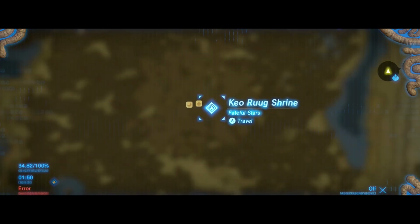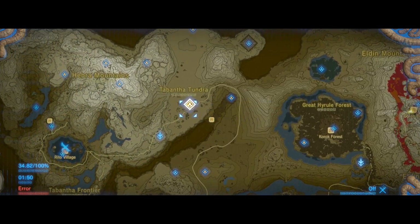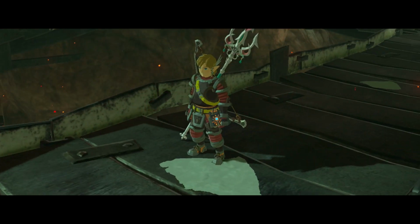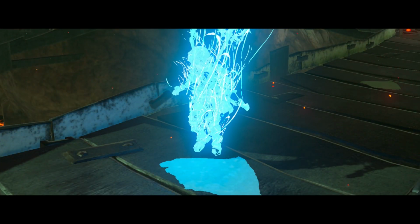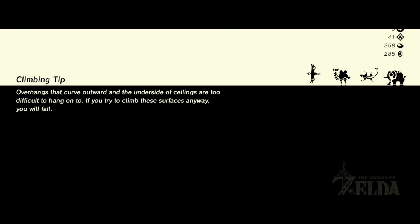I'm not going to talk about Korok Forest Sanctum, which is technically describable as a village, but it's pretty much just a tree, so I'm not going to count that one. What I will count, though, is Rito Village. And Rito Village is going to be between second and third place for me, I can already tell you guys, for multiple reasons. Aesthetic, second best in the game, in my opinion.